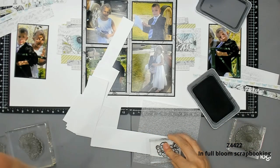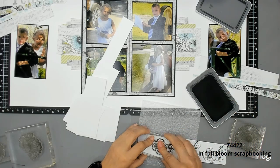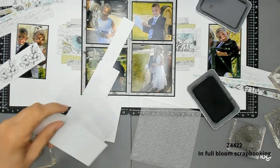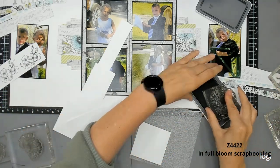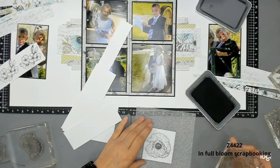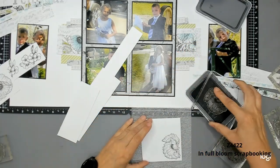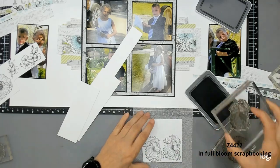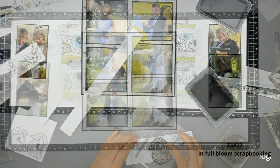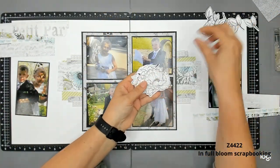So I'm going to come in with some black ink here, guys, and I'm going to stamp a whole heap of these ones. So a whole heap of the leaves, the big blooms, and I don't even think I show all the ones that I stamped, guys, because I figured you didn't want to see me stamping forever and ever. Once I have got those all stamped, I have matching dies that go with these, and I went off camera and die cut all of the flowers out, and I'm going to start building those flower clusters.